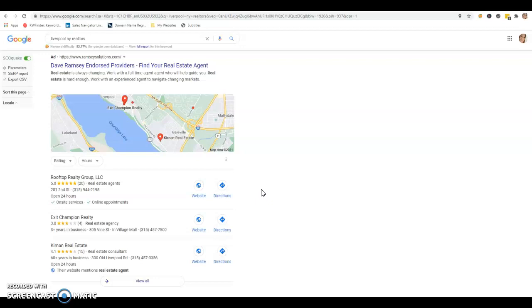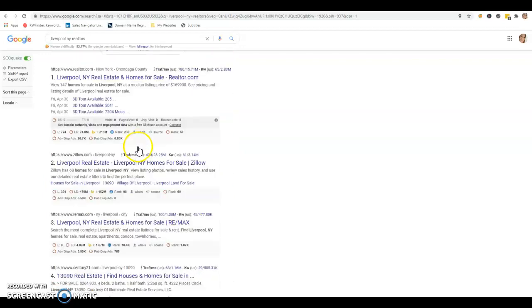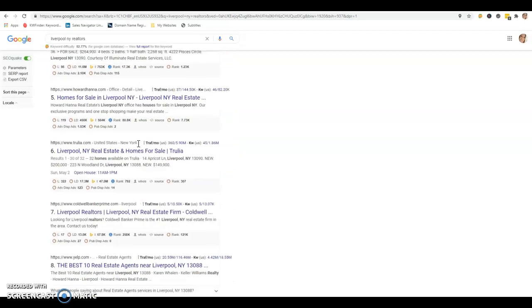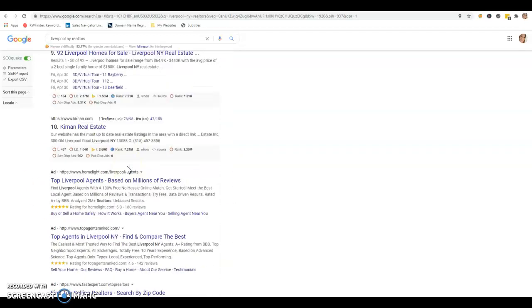So I'd like to point out that I typed in Liverpool, New York Realtors. Okay, we got Rooftop Realty, Exit Champion, and Kernan Real Estate. So I didn't see Better Homes and Gardens. They're not in the first page. And also, I don't believe they're even on the first page for their website either. Even Kernan Real Estate, which is obviously, I would imagine, a lot smaller, is above Better Homes.